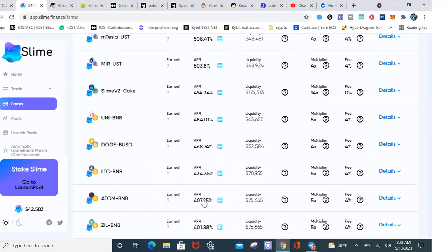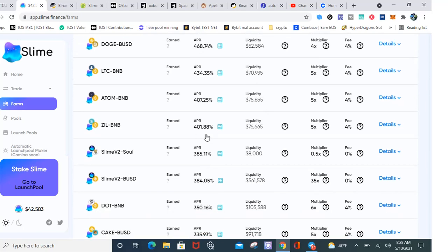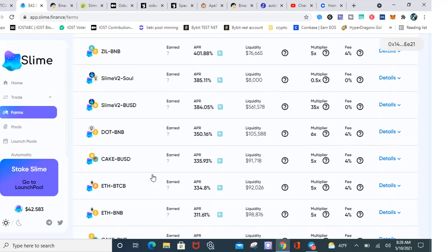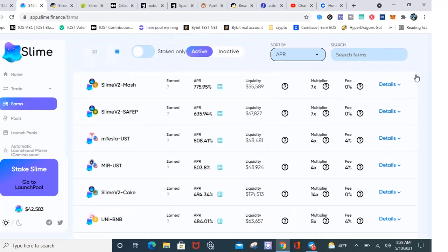Uni BNB, Doge, Litecoin, Atom, Zeal, Sol, BUSD, then a regular pair, they got some more, DOT BNB at 350% APR, Cake BUSD, all these are still pretty high, and you see the liquidity in most of these isn't that much. So if you have a nice stack of cash, maybe 5 to 10 grand, you can get a big share of the liquidity pool.